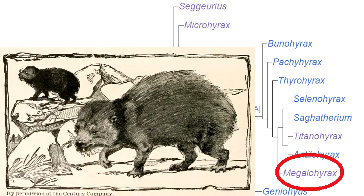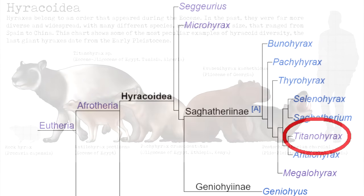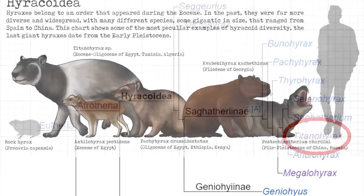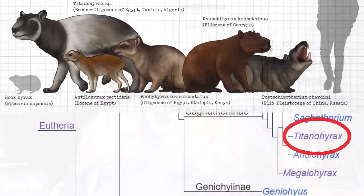And one trend you may have noticed in a lot of the animals that eat plants is that they very often get big. For example, look at megalohyrax from the Eocene, 55 million years ago. Well, I guess it's relatively big, bigger than the modern hyrax anyway. But what about titanohyrax from the Oligocene, around 30 million years ago? Well, that's about as big as they got, I guess.